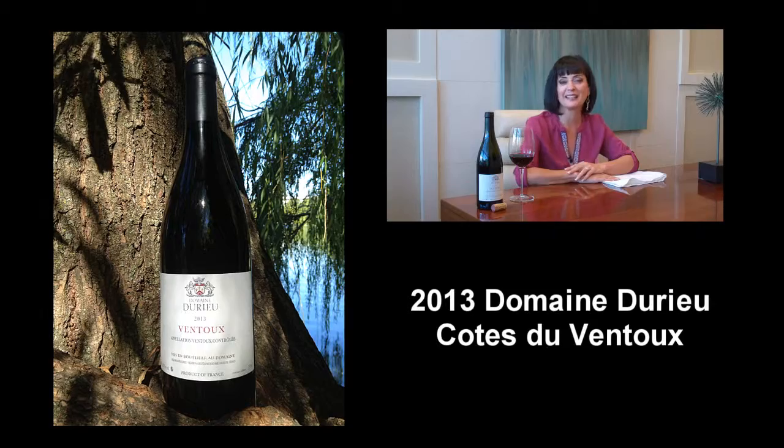This wine is a blend of 70% Grenache and 30% Syrah. Now, some of you may be familiar with the name Domaine Durieu. They're very well known for their highly regarded Châteauneuf du Pape. And in some opinions, this wine may be considered a second label or diffusion brand wine from them.